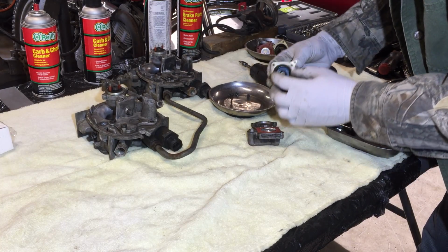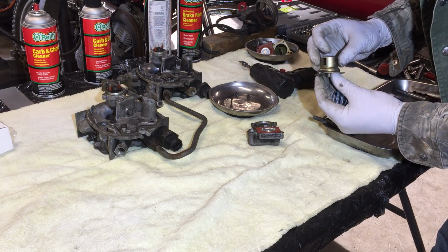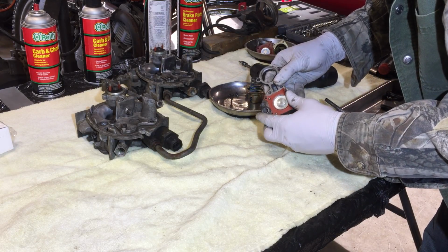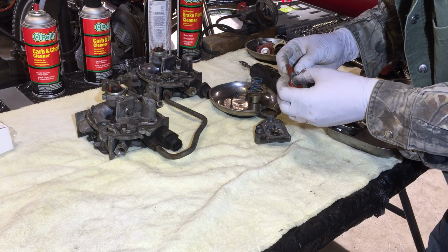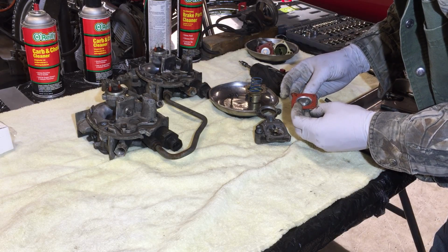Oops. All right. This one looks a lot better. So this is just a plunger. That's just a spring housing. Now this one looks a lot better, but that is so funky, that's all it is.